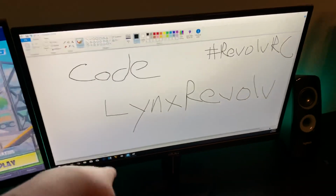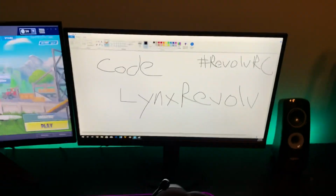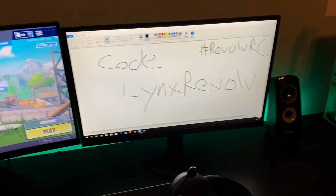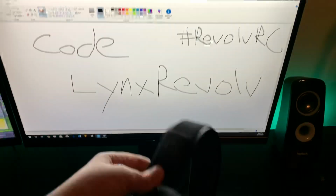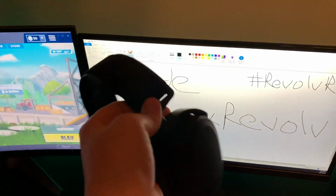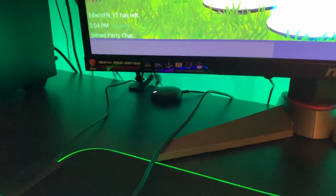But anyway, this is a 60 hertz Acer monitor, and it's like 24 inches. It's definitely good, but it's not good for gaming. And then right here, I have my headset. It's the SteelSeries Arctis 7 Wireless 2019 edition. Super good, they connect so quickly, and they connect to that thing over there.